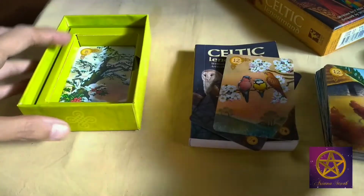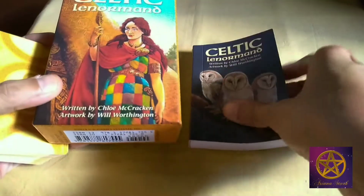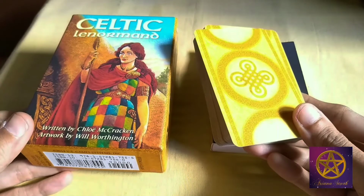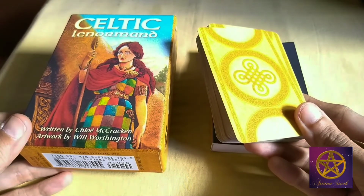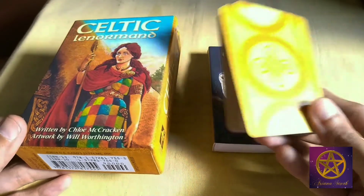Lenormand is a very beautiful way to read cards, with very accurate messages again. This is an absolute beauty. The box is also very sturdy and well made. If you do want to familiarize yourself with other divination forms, then this is also something you should add to your collection.